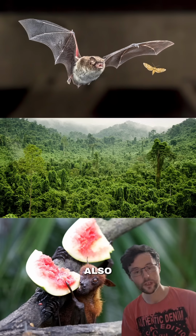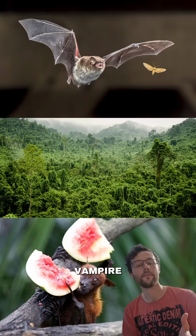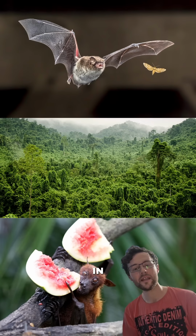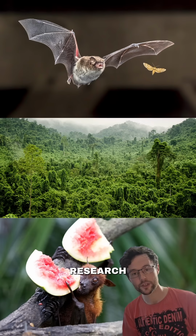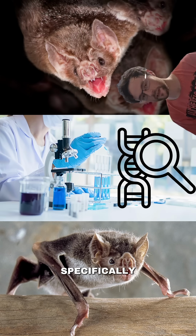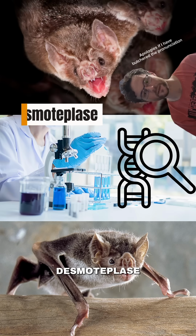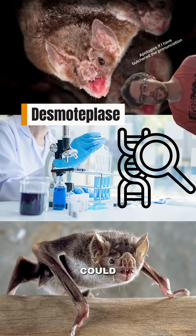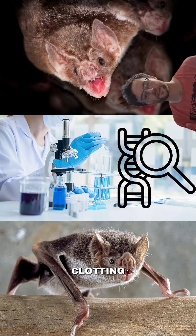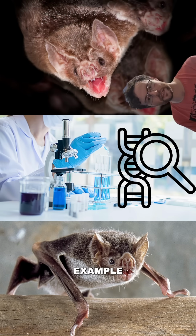This waste also, of course, helps fertilise the soil, and certain species like vampire bats have been crucial in the advances in medical research. An example of this can be seen in the vampire bat, more specifically their saliva, which contains a component known as desmoteplase. This particular component could be crucial for anti-clotting properties, which may be experienced by stroke victims, for example.